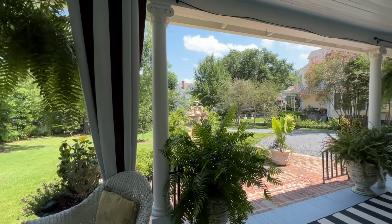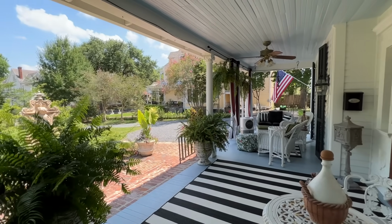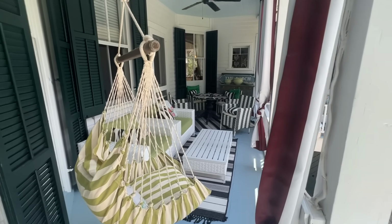Can't you just imagine a glass of lemonade on one of these galleries in the evening or coffee in the morning? I know I certainly can.